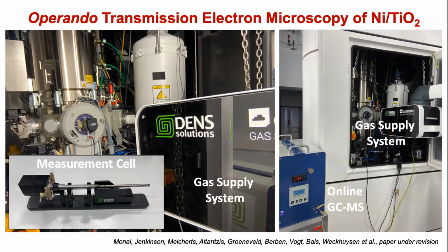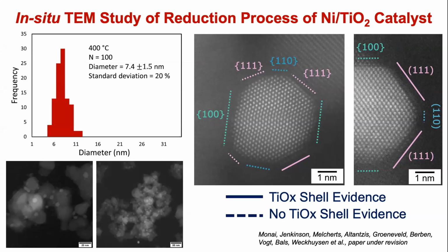So the first question is, can you reduce a catalyst in hydrogen? And what do you then see? So this is, for example, 400 degrees C, where you have titania as support. And remember, titania is a reducible support, so it's not innocent towards the nickel metal nanoparticles. And the fun thing is that when you have this particle with all its facets, and you can try to identify the 100, the 111, the 110 facet, at some of them seemingly there is a titania shell.